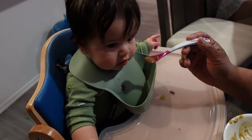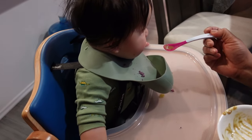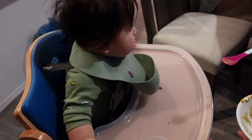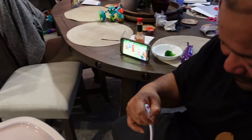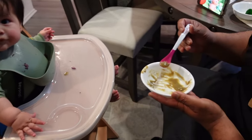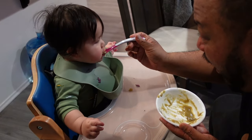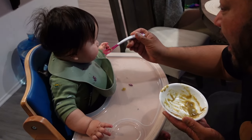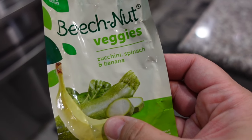And what are you eating, sir? Some vegetables. I think it's zucchini with apple, and I don't remember the other, spinach, maybe? I'm not sure. And then he does have his broccoli there for after this, because this was just a little bit. It was like his leftover from those. It's one of those pouches. This is what he's having. Zucchini, spinach, and banana, not apple.